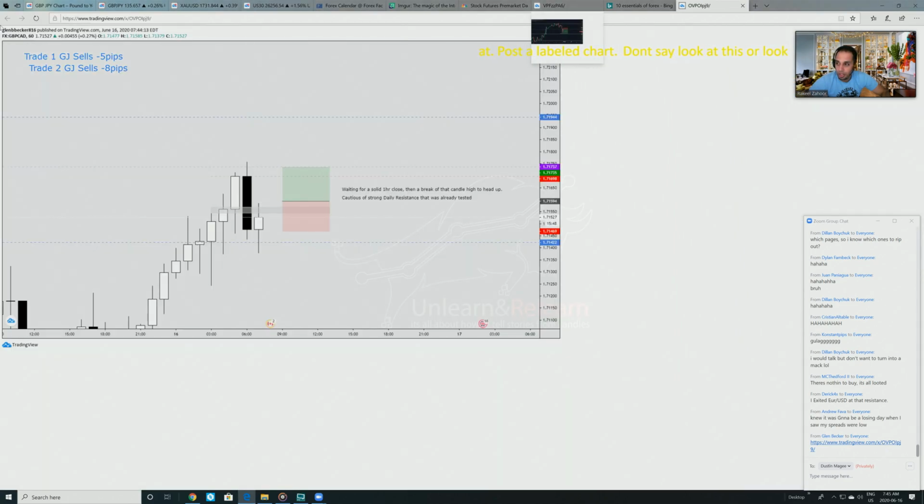Let's take a look at this chart. GPCAD, waiting for a solid 1 hour close, then take a break of that candle high to head up. Cautious of strong daily resistance. Yeah, that could happen. It's good you have the zone here because on the small time frames, this might get respected as resistance for a continued move down. But we'll see what happens.